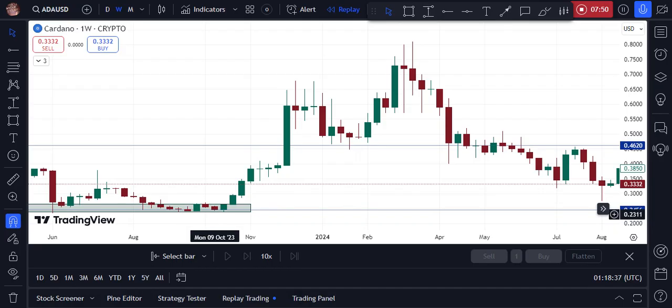The rest of the trading crowd came in and bought till the market went from a low of 0.23, as you can see, to about 0.8. That is about 300% surge. That was about a 300% surge, thereby creating another demand zone at this very point.